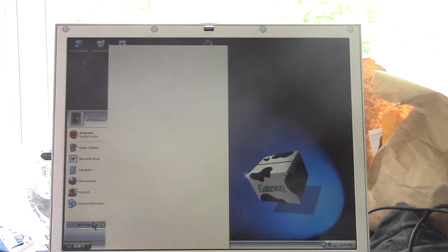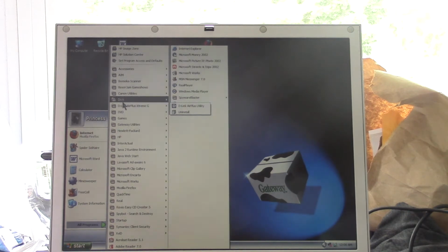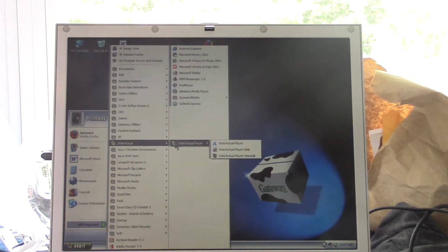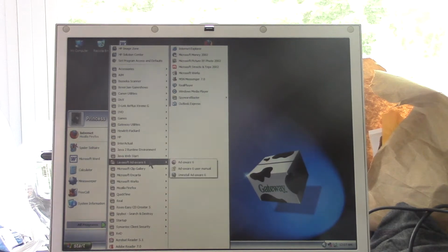What we got in programs? Yeah, we have all the original Gateway utilities on here. We got PC Doctor. We have a DVD player. Looks like they had a wireless card on here. Bazooka scanner. AIM was on here. Who remembers that? Looks like they had an HP printer on here. Interactual. I haven't seen that in at least a decade, man. Wow. Java 2. LavaSoft AdAware. Oh, man. Back in the 2000s.